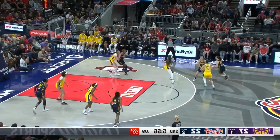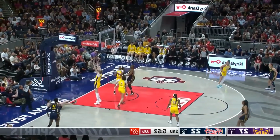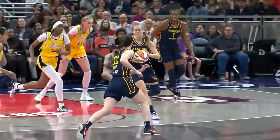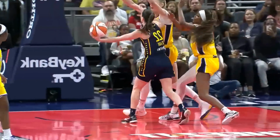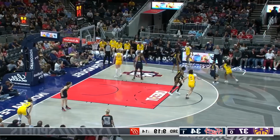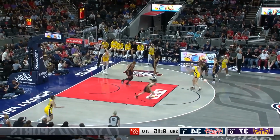Shot clock down to 9 here as Clark gets inside. The scoop shot falls. Indiana scoring, has done it from the three-point line, has gotten to the rim, and she'll head to the foul line here momentarily. This is the closest the Fever have been since early second quarter. Indiana's battle back within 3.